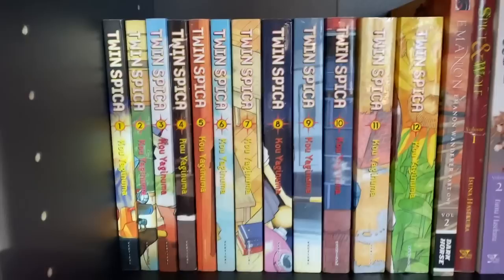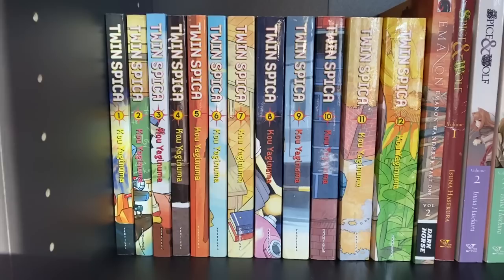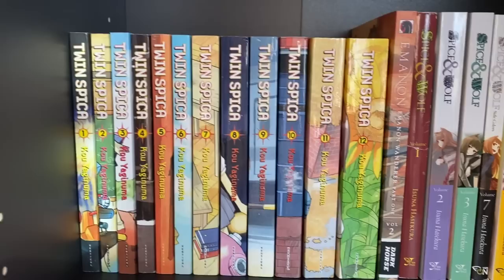It's really hard to find as it is put out by Vertical, which are notorious for having lots of out of print series, but still, nevertheless, give this one a try if you can. It is absolutely fantastic.